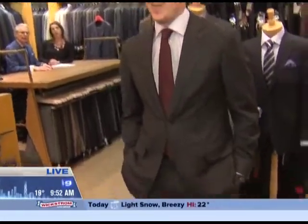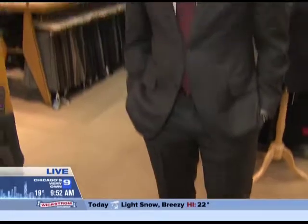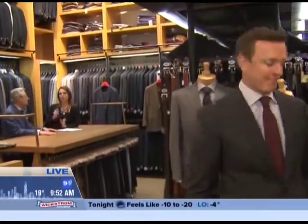What is Chris wearing? Chris is wearing an Isaiah suit with an Eton shirt and an Isaiah tie. That is gorgeous. Yes, and that's one of the top of the line. Now, how many suits should a man who wears suits every day have in his closet? A minimum of 6 suits would be about the right amount.